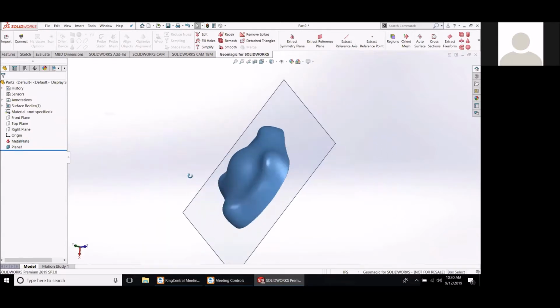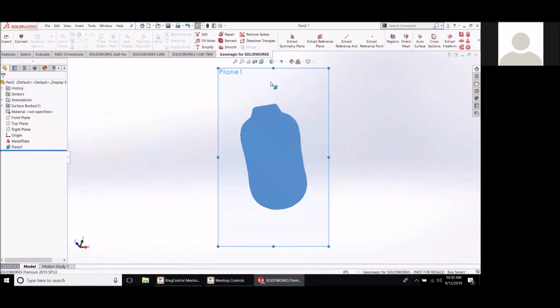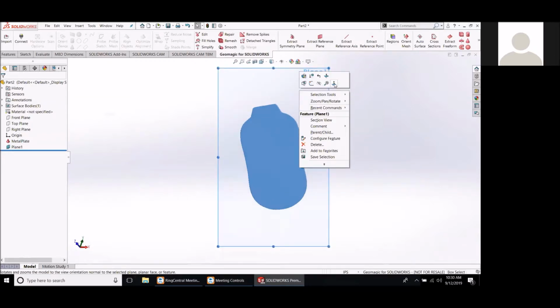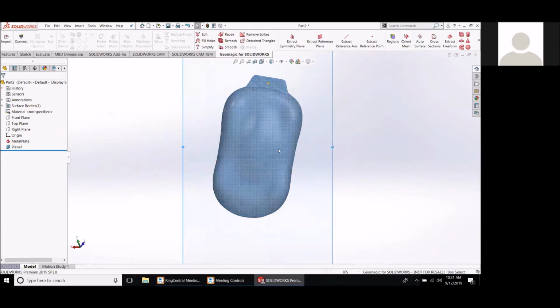Next, I'm going to go normal to the plane by right-clicking, selecting normal. Oh, and it looks like the normal is inverted, so I'm going to change the direction. I'm going normal to again. There we go. And now I'm going to draw a symmetry plane.